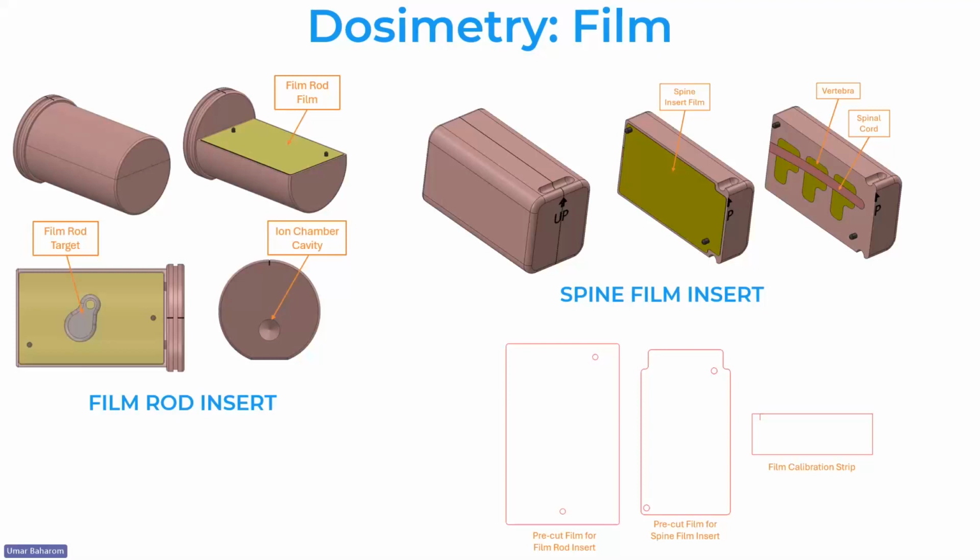For the spine insert, there is a film plane bisecting 3 pseudo-vertebrae and spinal cord. The films are custom cut to fit onto dowel pins. You can see there the black dowel pins for precise location and quick and easy alignment for film analysis with the film software. For the film kit, we also provide film calibration strips so that you can get your calibration for the film batch.